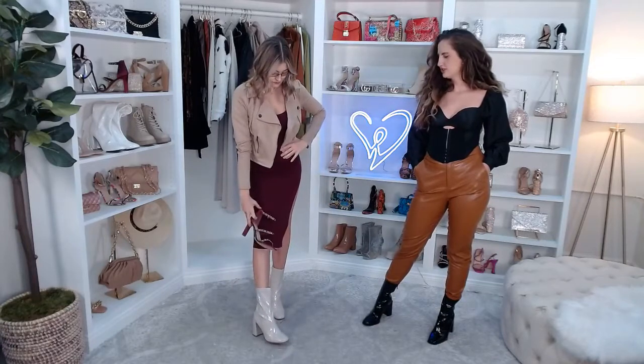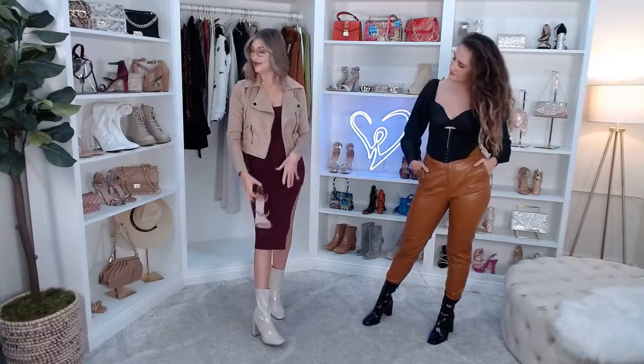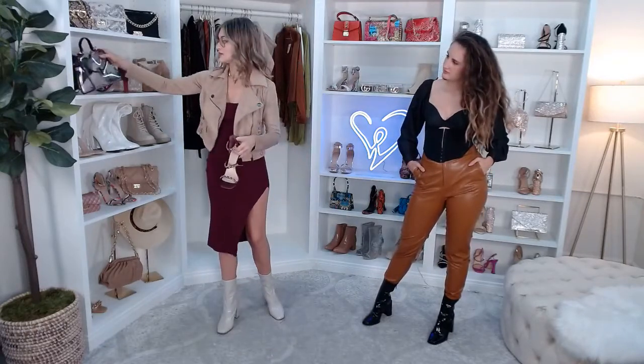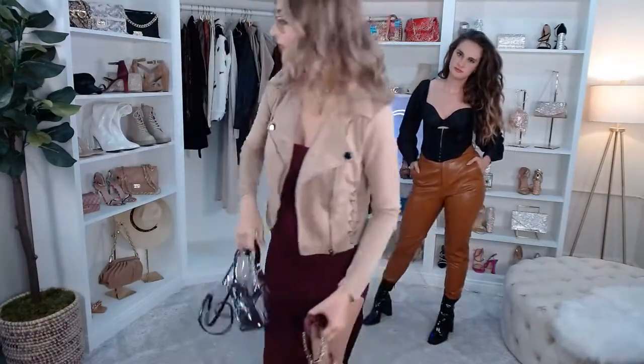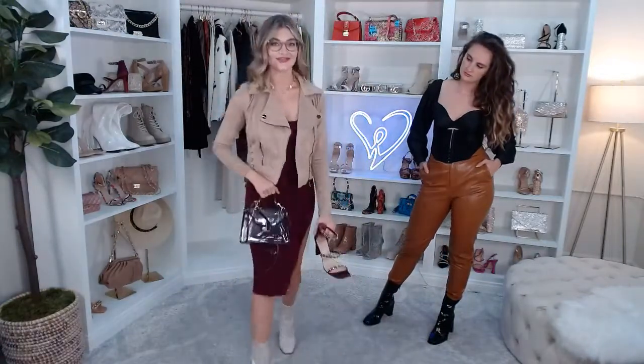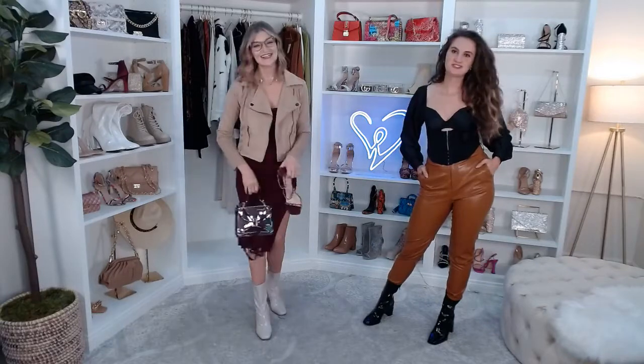Yeah, an all matching look would be so cute, especially with that gold bag maybe. Yeah, I mean, even the gold necklace I have on, really gonna tie everything together. You could also grab this bag. Yeah, that goes really well because it's that same burgundy as well. So cute. Okay, so yeah, I'm gonna need to buy this whole thing. Yeah, you do. I'm obsessed.